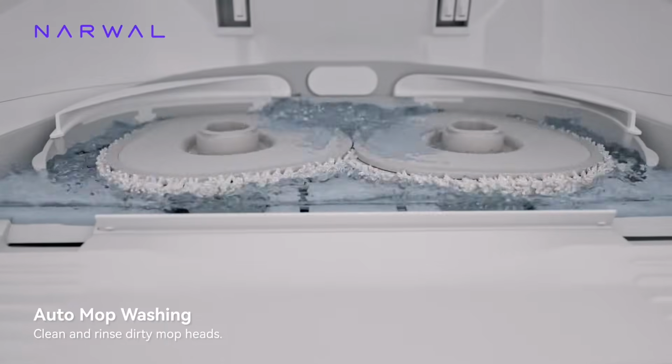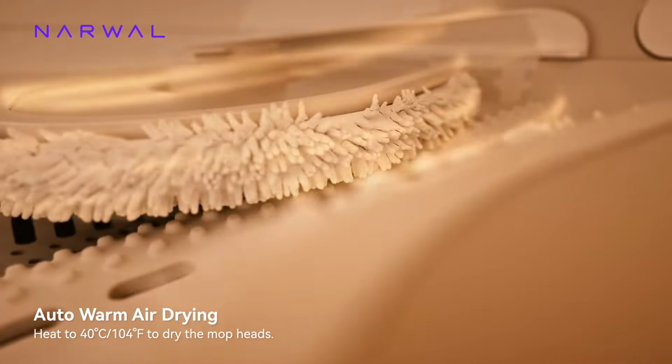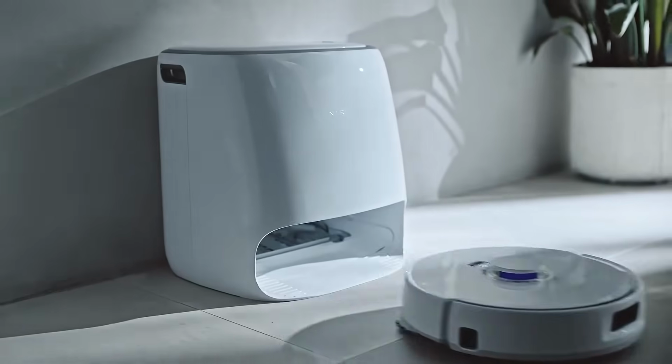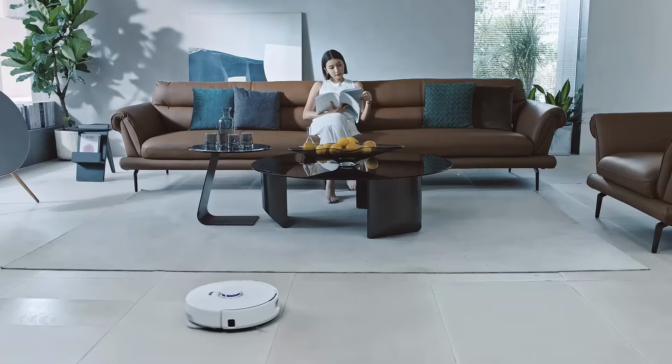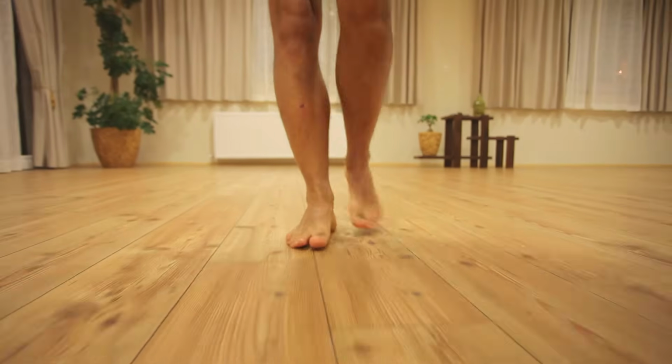The dock doesn't just rinse them, it gives them a thorough wash and then dries them with warm air, leaving them fluffy and fresh for the next clean. This means that every time you send the Freo out, it's starting with pads that feel brand new, which translates into a floor that feels freshly detailed under your feet.